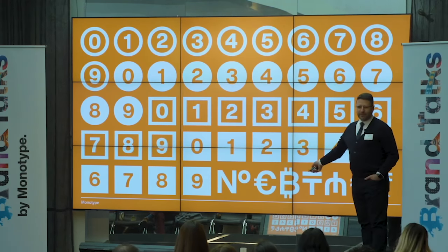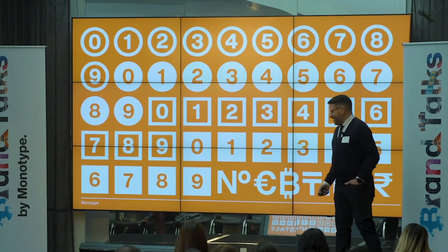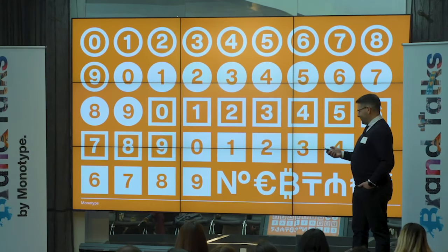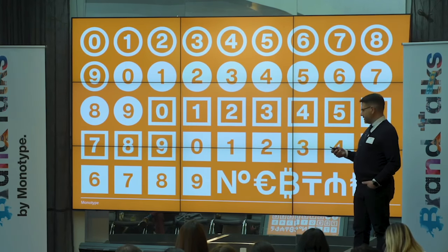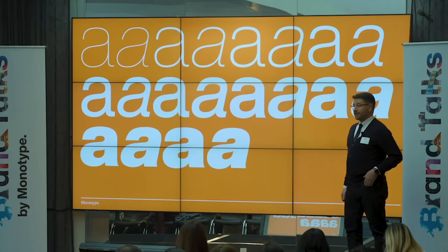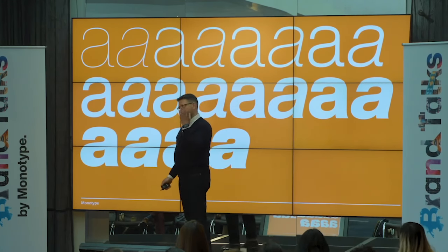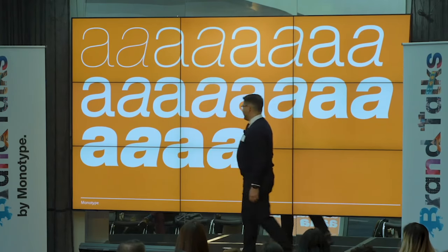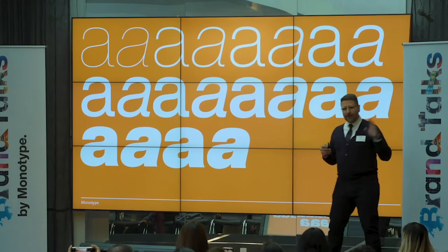As do these things, which weren't around in 1982. No Bitcoin in '82. And other currencies have come to the fore that just weren't on the radar in 1982. And in the display range, we've added this hairline, which is lovely, and the super fat extra black. So we've augmented the range.